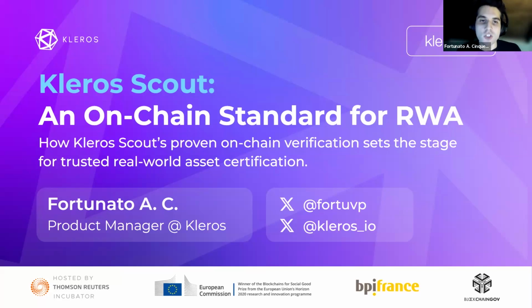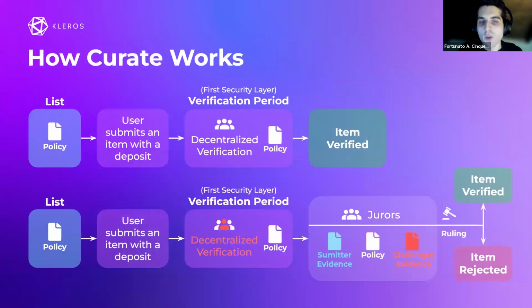In this presentation, in the first part, I will explain a bit how we optimized it with Kleros Scout for vetting on-chain assets, and then I will continue what Mike and Dennis already discussed about how the process itself is applied to real-world assets. So we already have been through this, how an item can be verified or certified. There is a policy with certain requirements. Then a farmer or a wine producer or a team behind the token requests to be verified. The decentralized community checks if the submission is compliant with the policy, and then eventually the item can be verified.